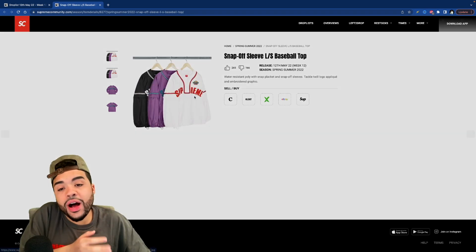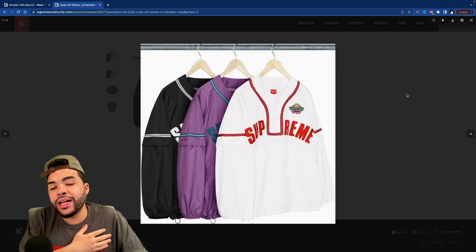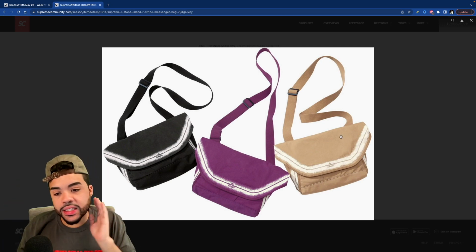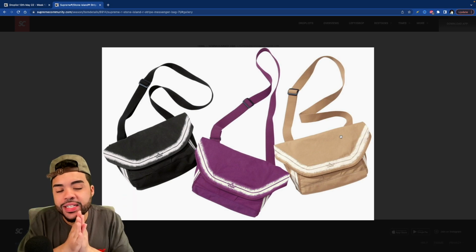I don't really know how I feel about the separation in the sup and the ream right here. I just don't think it works. I don't. We got the stripe 7-liter messenger bag. This is actually hard. I don't see why it's so low, but then again, I look at the flap and it's like, what the f?